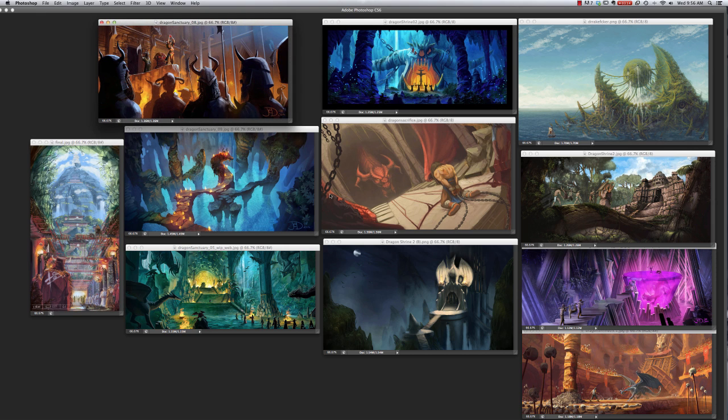Okay. Well, this is really nice stuff. I like the mood and the composition on this one a lot. The color is very nice use of color and atmosphere. Yeah, and the focal point's working well too. Everything about this image is very clear and concise.